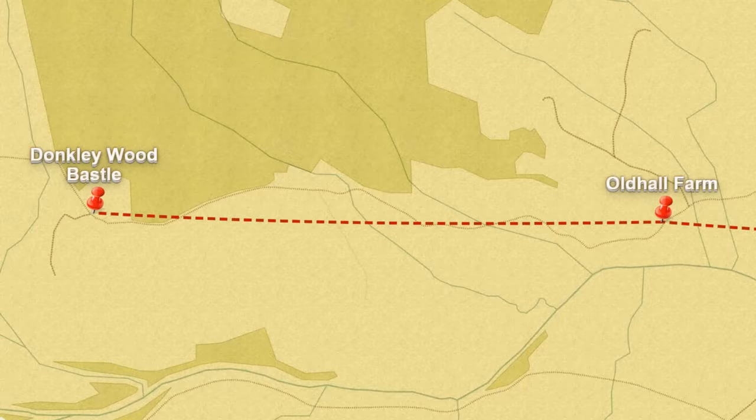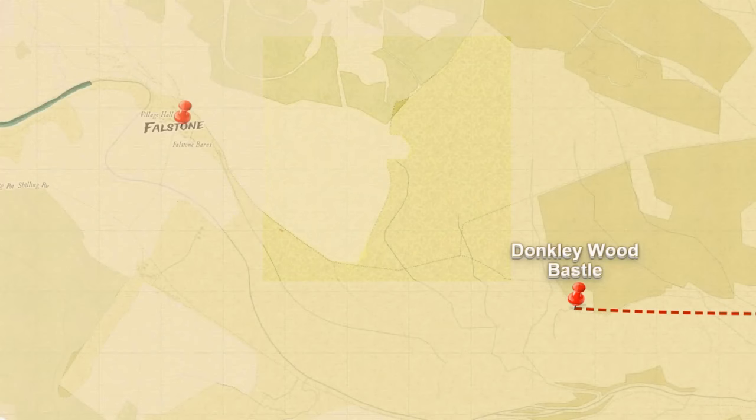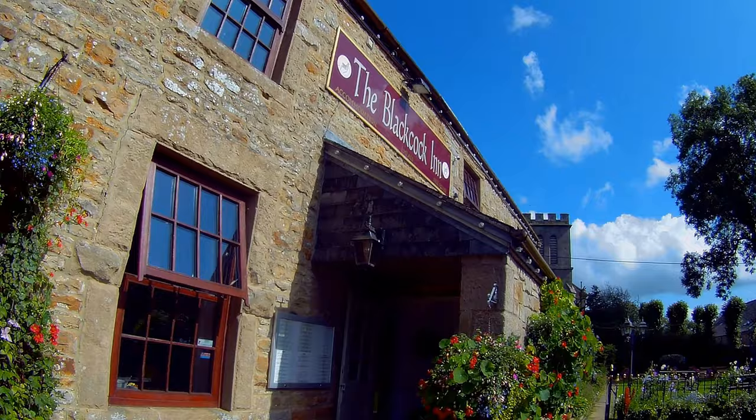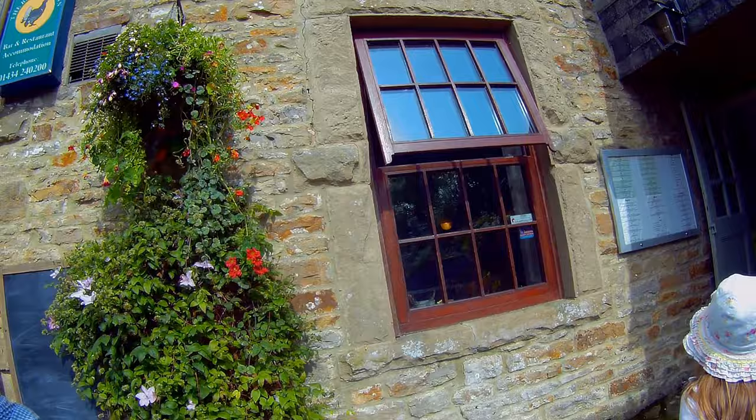You're looking forward for some Black Cock, Neil? The Black Cock. There we go, the Black Cock in. Looks very cute. Let's go in. You get a couple? I think so.